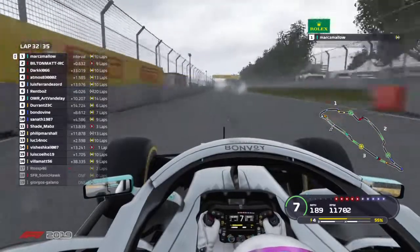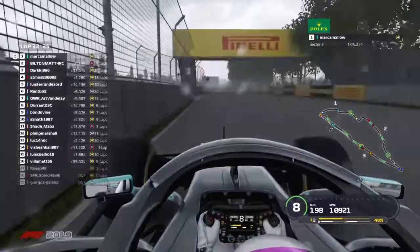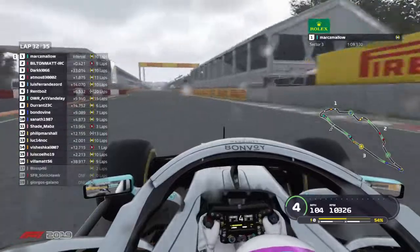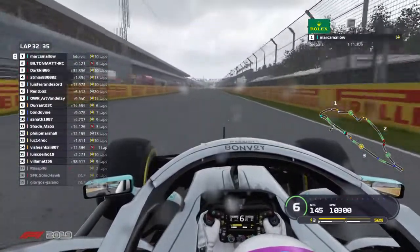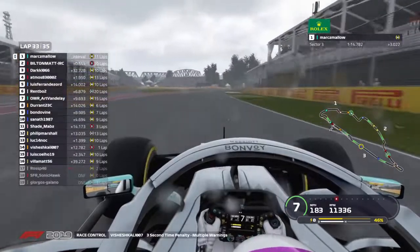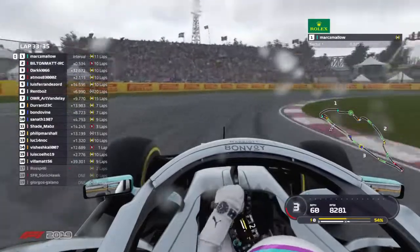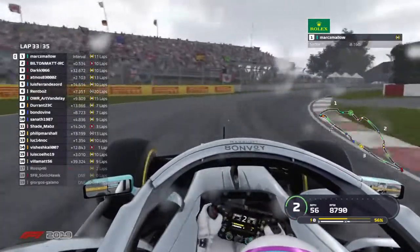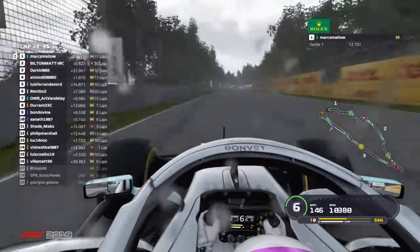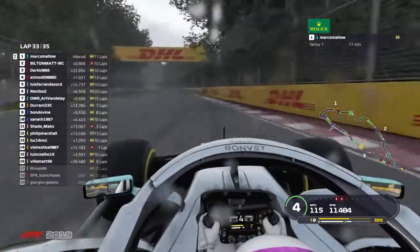Redbone P6, Art Vandelay P7, Durant P8, Bondavine P9, and Sanath P10. The Red Bulls picking up some points today. Hopefully going to give them a bit more of a gap to the Toro Rossos in the constructors, but Luis Ferrand is doing quite well today, and his points will outscore their points on its own.